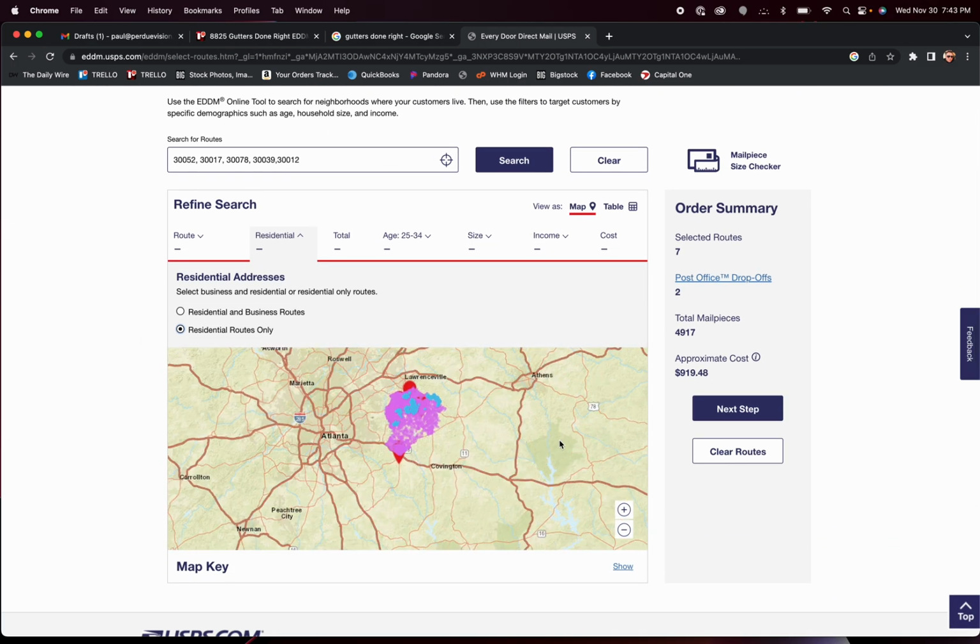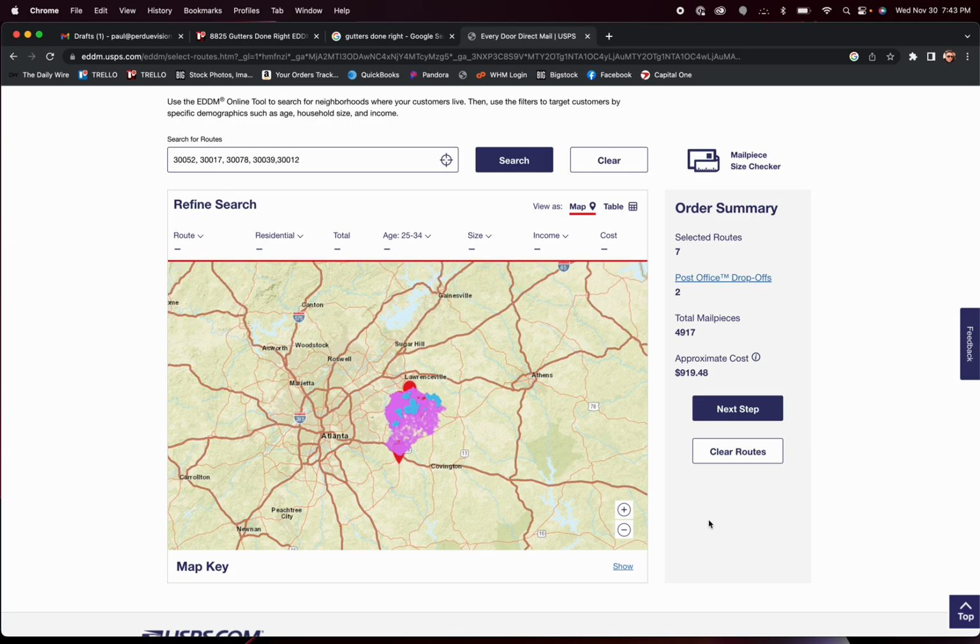Now, I'll send you a link with this video so you can play with this tool and see how it works. But I wanted to show you this so that you had a better understanding of how the system works and how it could benefit you. And not only that, I mean, you'll be saving so much money in gas, not driving all over the place. This is one way to really isolate and reach your core demographic on a local level.